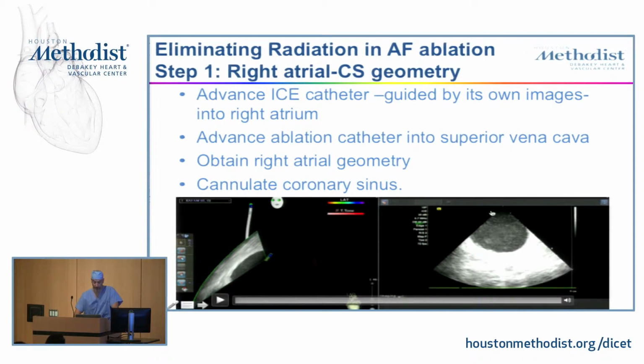I also have intracardiac ultrasound. I introduce the intracardiac ultrasound from the groin, guided by its own image. I see the femoral vein, I see the iliac, I see the inferior vena cava, and then I see when I reach the right atrium. This is how the right atrium looks. And then I have this view here where I see the ultrasound catheter tip is here, and this is the echo beam in the right atrium, showing me where I am.